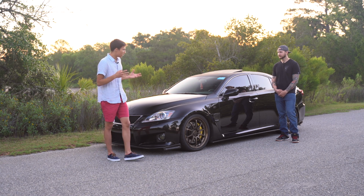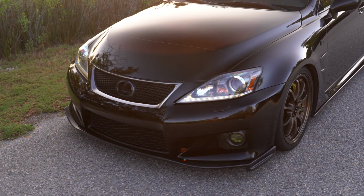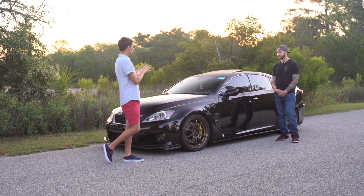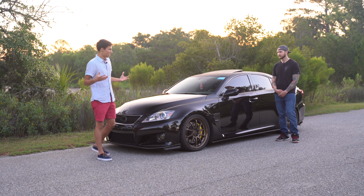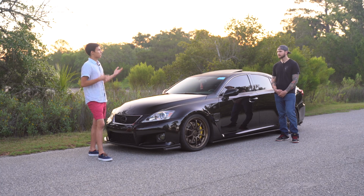But overall, I just really love the way you have your car set up here, because you've got the carbon fiber, the Volk wheels, and the color of the wheels with the black car overall just looks really good. And tell us more about the ISF and really what drew you to this car and made you want to get the ISF.